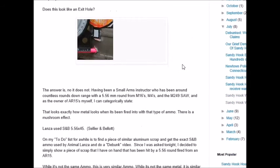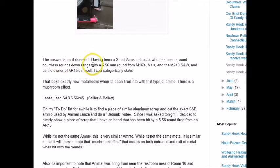And Wade responded, the answer is no, it does not look like an exit hole. Having been a small arms instructor who has been around countless rounds downrange with a 5.56 millimeter round from M16s, M4s, and the M249 SAW, and as the owner of AR-15s myself, I can categorically state that looks exactly how metal looks when it's been fired into with that type of ammo. There is a mushroom effect.